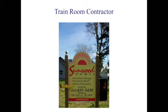I've got to do this now. So that summer, I looked at my finances. I saw this was doable. I had a friend who had a house built with a railroad room. I said, hey, do you recommend your contractor? He did. So I met with the owners of Sunwood Homes later that summer. These were great guys. They were willing to work with me.